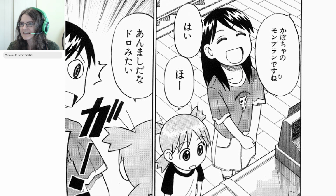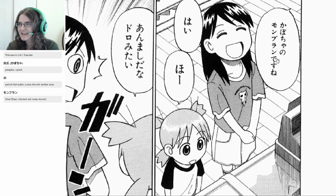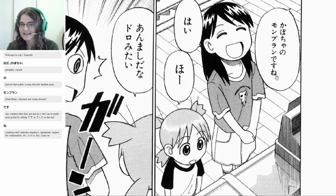So next, this is the shopkeeper saying kabocha, which means pumpkin or squash. And then no makes that describe the Mont Blanc, which is a chestnut cream dessert. Super good. And this here, at the end of the sentence, adds politeness when you use it. This is the shopkeeper, so of course she's talking very politely. And then ne indicates she's requesting agreement. It's kind of like in English when you go, right? So it's like, you want the pumpkin one, right? And then Aina's all hai, which means yes. So it's like, yeah, I want that pumpkin one.